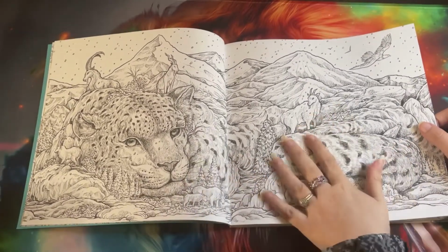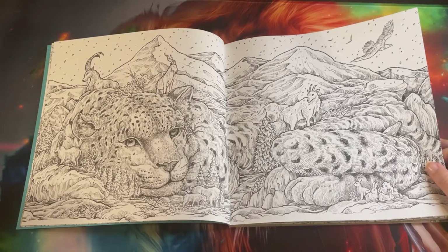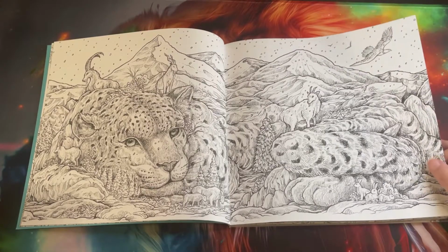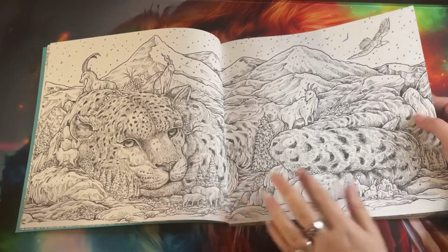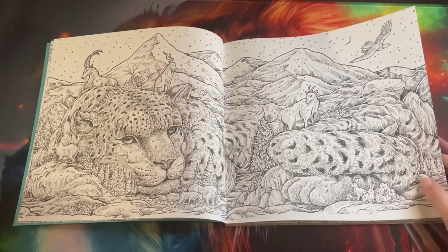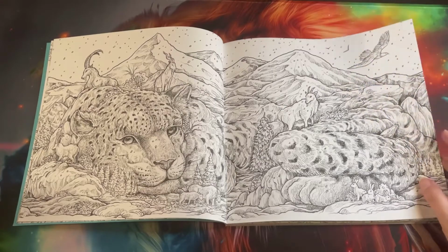But yeah, this page is absolutely gorgeous. And I really wanted to do a colouring chat with this page, and I might yet. The reason why I haven't is because I saw a colouring chat with Sammy's Live the other day, and she's done this page.